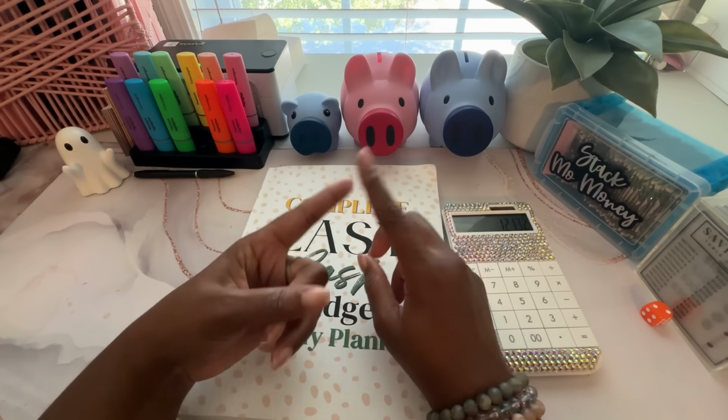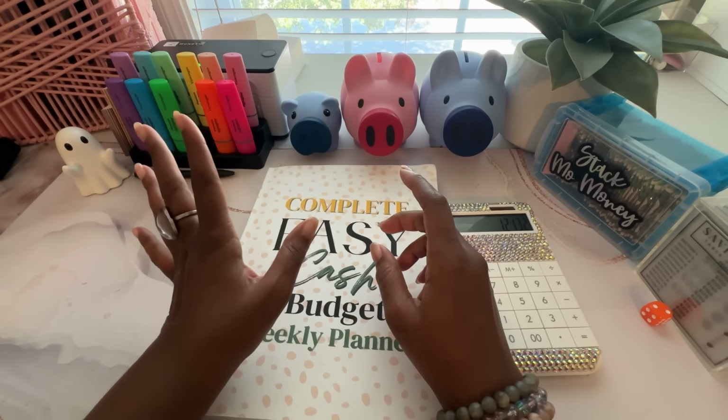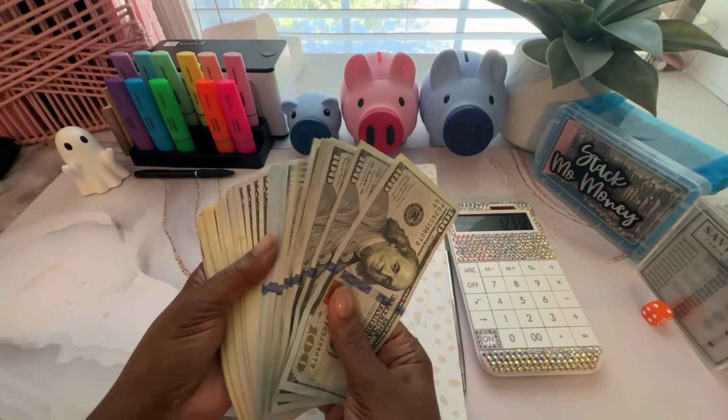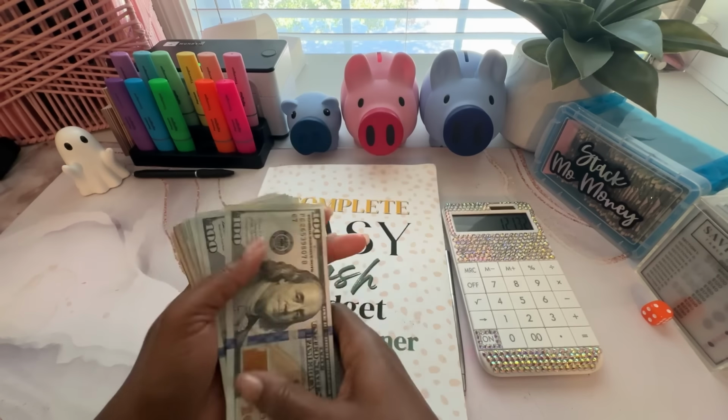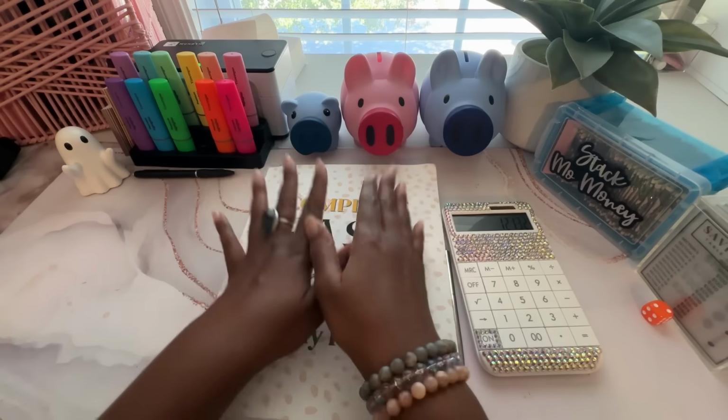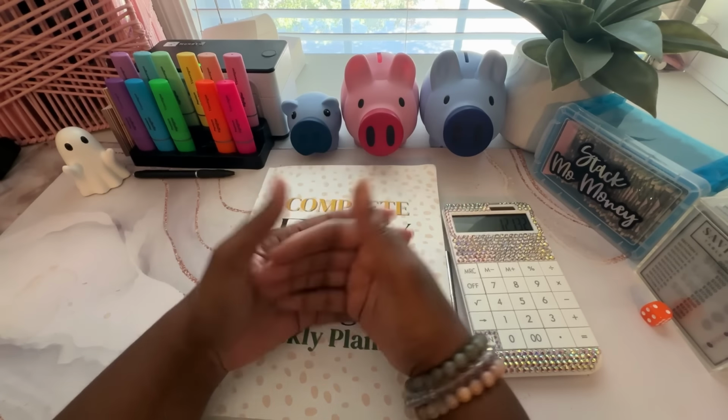I'll be bringing back my October budget. I know we're far into October, but I've not done my cash stuffing. I took some money from the bank already though, so I have all of my RN pay here. We're going to cash stuff that tomorrow, day after tomorrow. That'll be coming up really soon. I had to get the money out of the bank so that I wouldn't spend it.